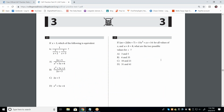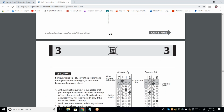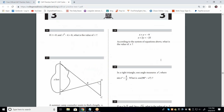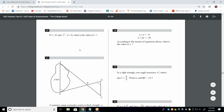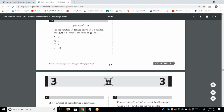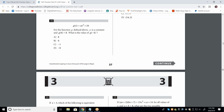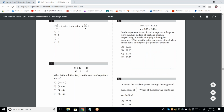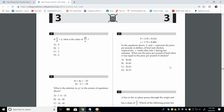So is 13, going to be hard. But then, when we get to the grid-ins, 16 is going to be easy. We're starting all over again at the easy, medium, hard level. So the first couple of the grid-ins are going to be easy, next couple might be medium, and the last couple would be hard. So that's the way it works, which actually should be helpful to you. Because it really does help if you know whether a problem is supposed to be hard or not. Okay, let's look at number 11. Let's go ahead and read it.